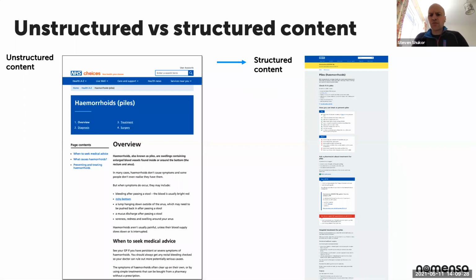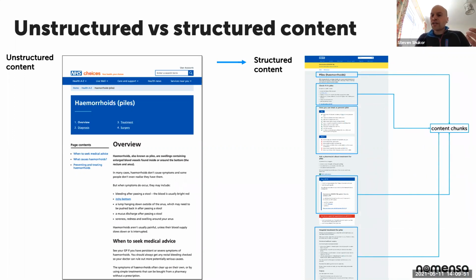The old way of doing things was to create unstructured content. Simply put, content was created in a rigid template designed for a specific device, say a desktop computer. It meant you couldn't serve up little bits of information to devices like Alexa. But with structured content and its content chunks, you can set your content free.